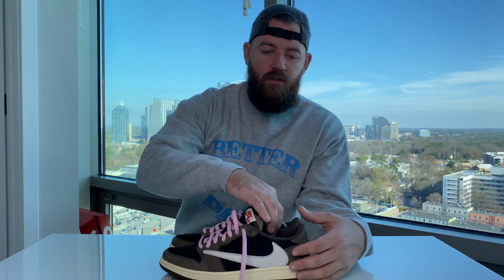And so basically after 20 or so minutes, I was like, I definitely probably lost on these. And then boom, I got the glorious "got 'em" screen pop up on my phone and just jumped out of bed. I was so excited. And the shoe that I'm referring to is the Jordan 1 Low Travis Scott.